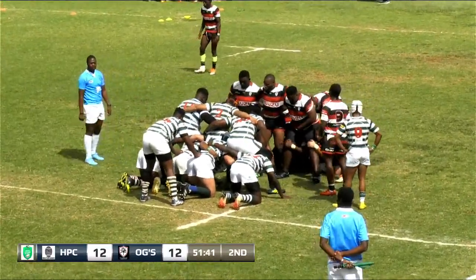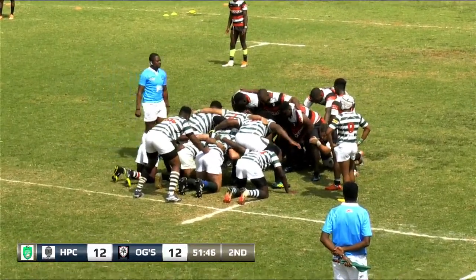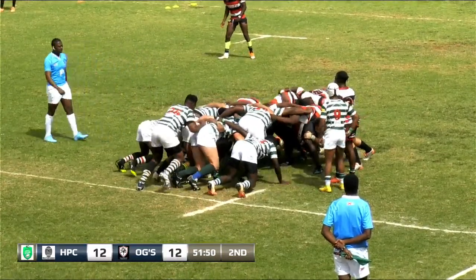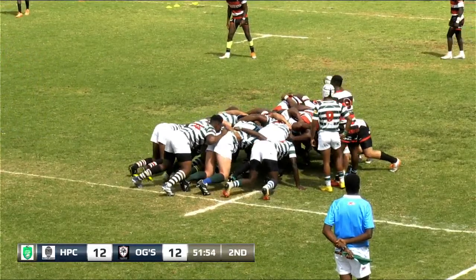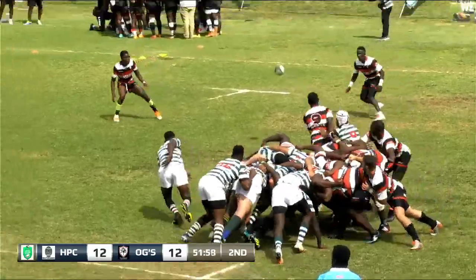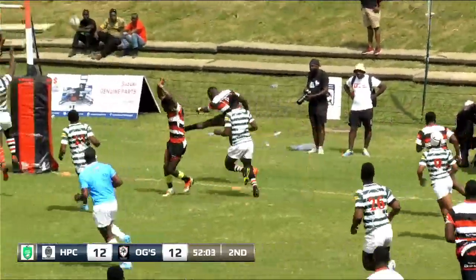OGs with the scrum down here. Their last one didn't go to plan. Let's see if they can get it out quickly, either clear their lines or they're going to try run it out from the back. I think they'll try and clear here. Ian, it's not worth playing in your own deep half. Yeah, in your own half. Oh, not a good pass, a very bad pass there by Carlos.